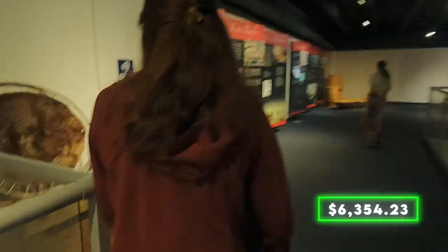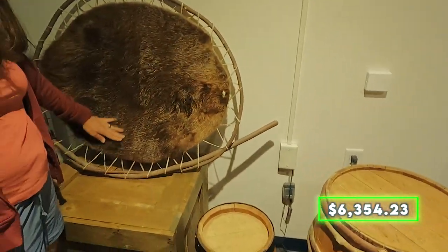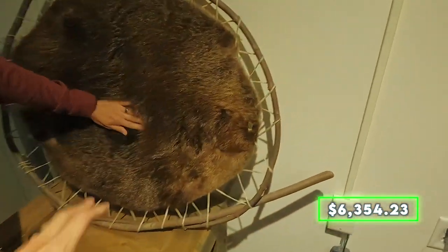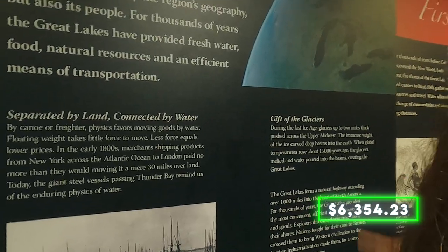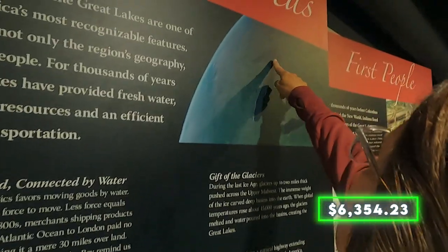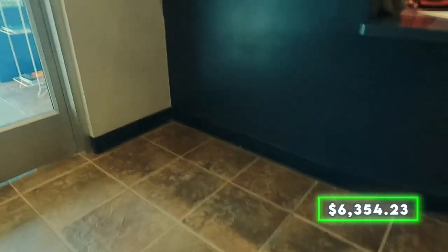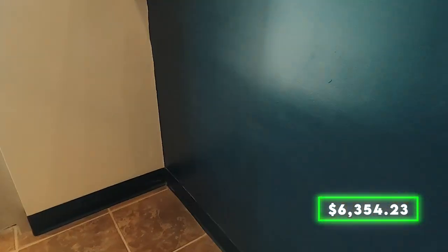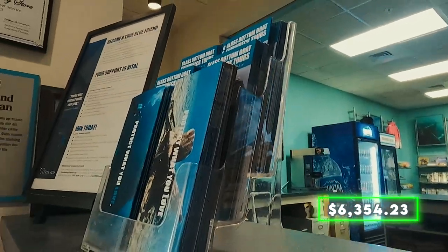Look at this. What animal do you think this is from? Probably a deer. It's thicker than I expected. What's crazy is you can see it from space. Do y'all offer any kind of junior ranger or kids books, like an activity book? Okay, they might enjoy that.